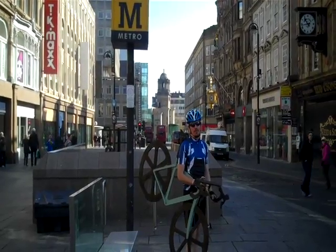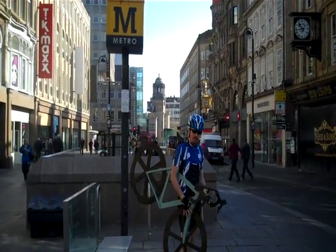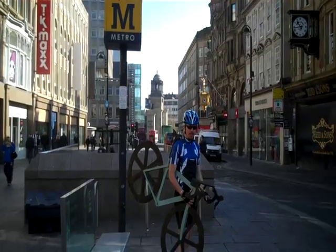Here we are, we're at the Monument Metro station, and we're going to see if we can go and get on the train with my bicycle-shaped object made out of the finest plywood.